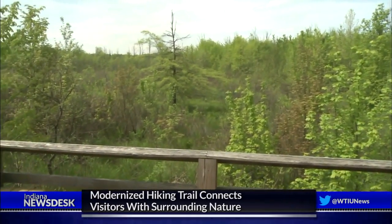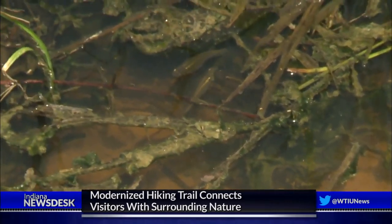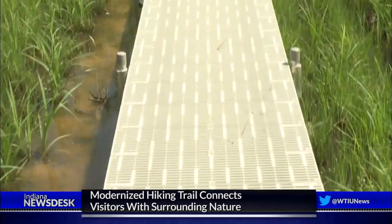It's a really important wetland area. We have the Beanblossom Creek coming through here. That bobcat photo was taken here at this preserve. There've been bald eagles nesting here since the mid-2000s. It's just a real little ecological jewel.